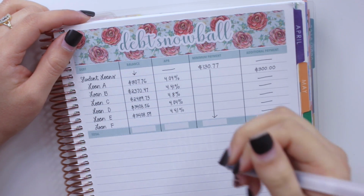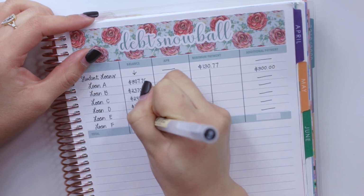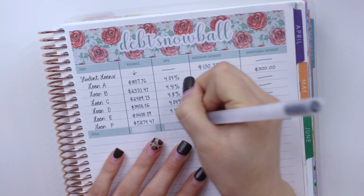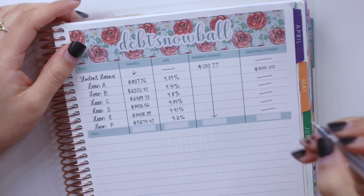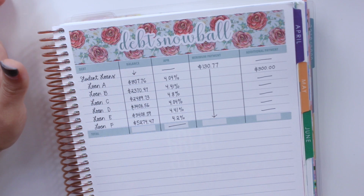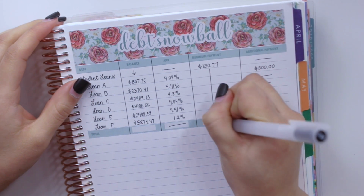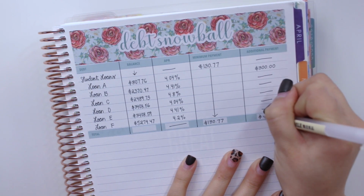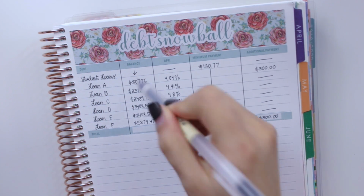And then loan F, this is my last one, is $5,274.47, and this one is a 4.2 APR. So I can start making a dash here because I don't add up APRs, of course. I'm sorry if you guys can hear my dogs. Okay, so the minimum is going to be the same, $130.77, and so is my additional payment. So $300, and then let me go ahead and add up my balance.